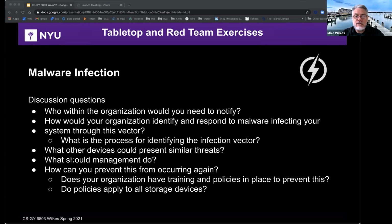This is more of the lessons learned and follow-up after doing this scenario. What should management do? Do they have something that needs to be done? How can you prevent this from occurring again, this type of scenario? Like blocking USB ports and having exception policies for people that need to use USB sticks for digital photos and transfers, or finding wireless ways to transfer those photos from a camera and not having to have physical access to the camera or a card reader.